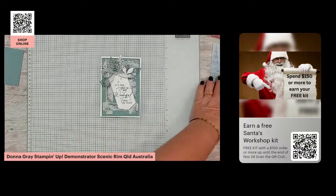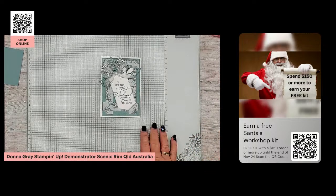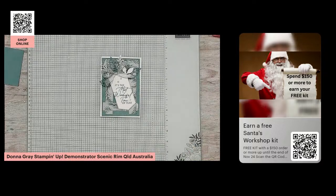And we all know what's the last thing that's going to finish off this gorgeous card. Of course, we have to have a little bit of a wink of Stella.